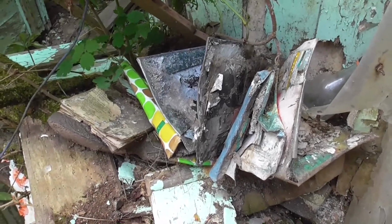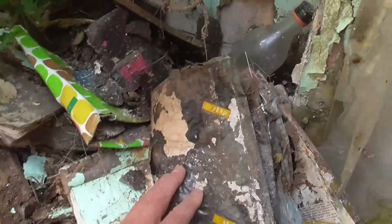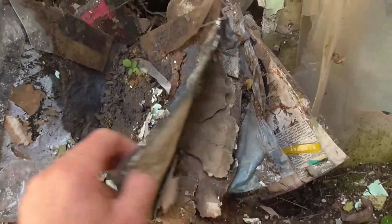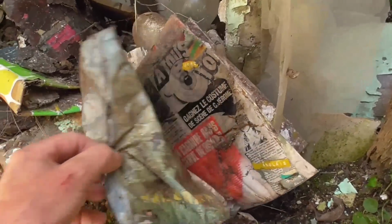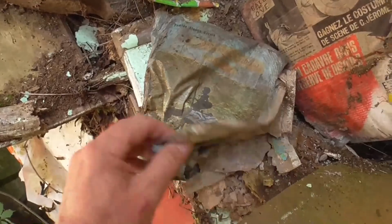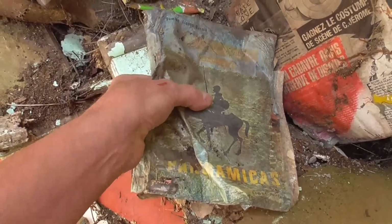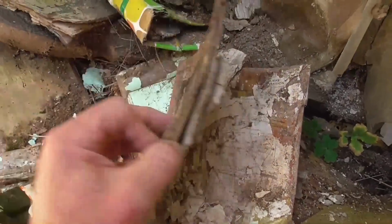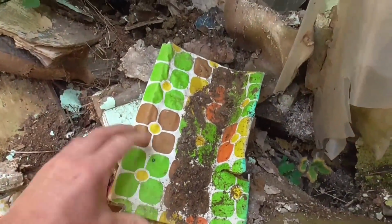Next to the fireplace there's some, looks like the cover of a book. I suspect these possibly are the old school books. Obviously they've been out here in the rain and weather for a number of years.